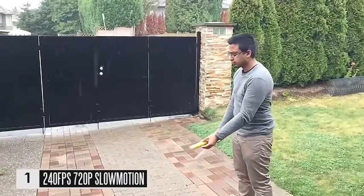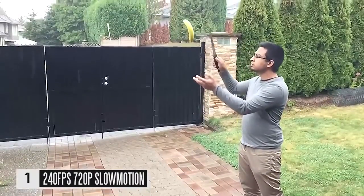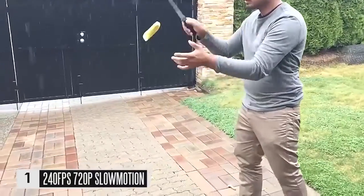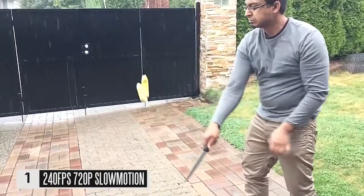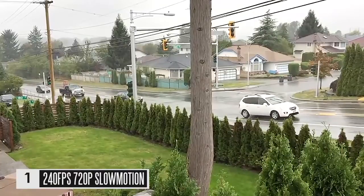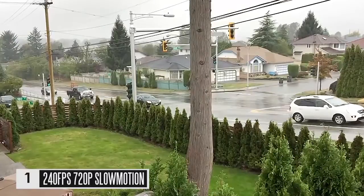And the last and final thing that I really like about the 6 Plus is the slow motion capabilities on the camera. Now, the Nexus sure could have much higher resolution in terms of stills and video, but it still doesn't have any major slow motion capabilities. And right now, the top slow motion smartphone camera is in the iPhone 6 Plus with 240 frames per second at 720p, which is a very impressive and cool looking footage that you get straight off of the camera.